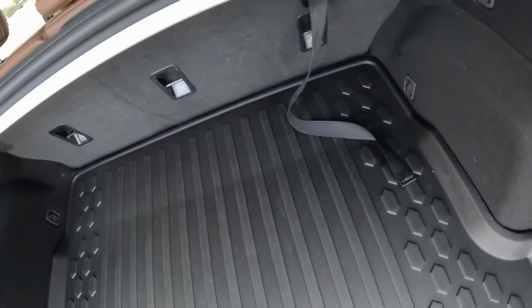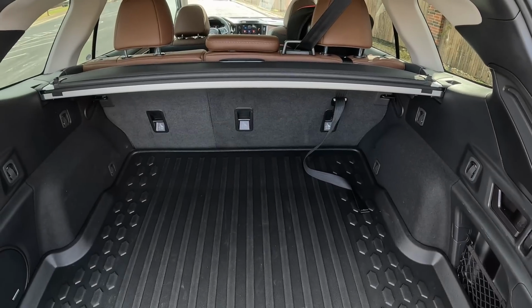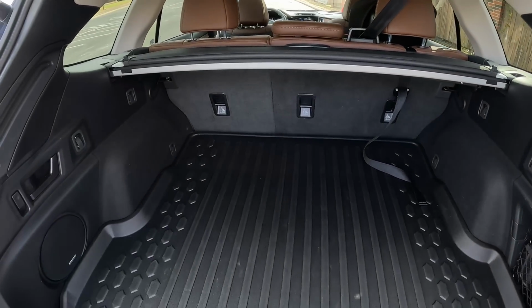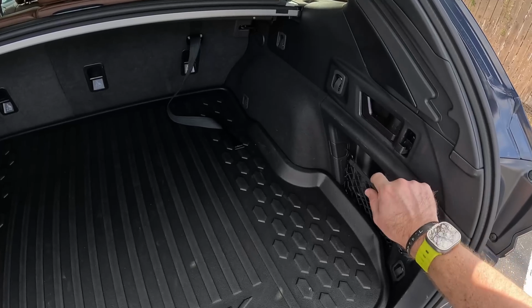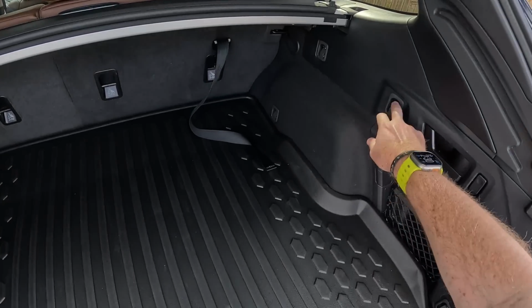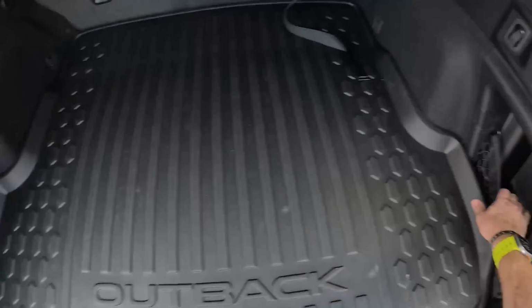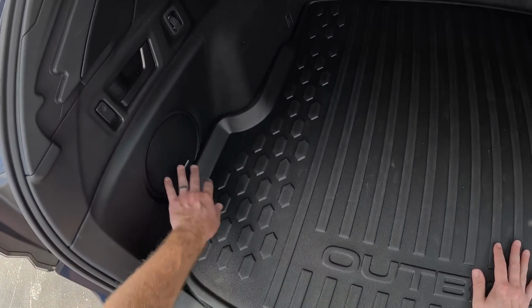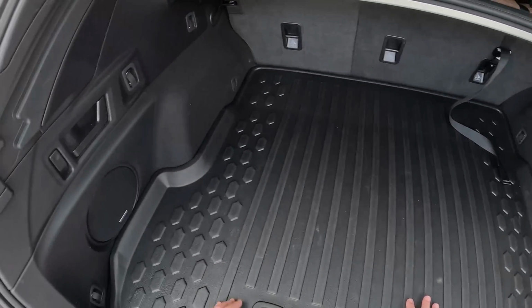So not ideal long-term having a child seat in there, but just something to keep an eye on if you have a car seat in for any length of time. I will note I've got a couple of fold-down bag hooks. We have a couple of D-rings back here and a little storage pocket there on that side, but not over here thanks to the Harman Kardon sound system. So a few different amenities back here.